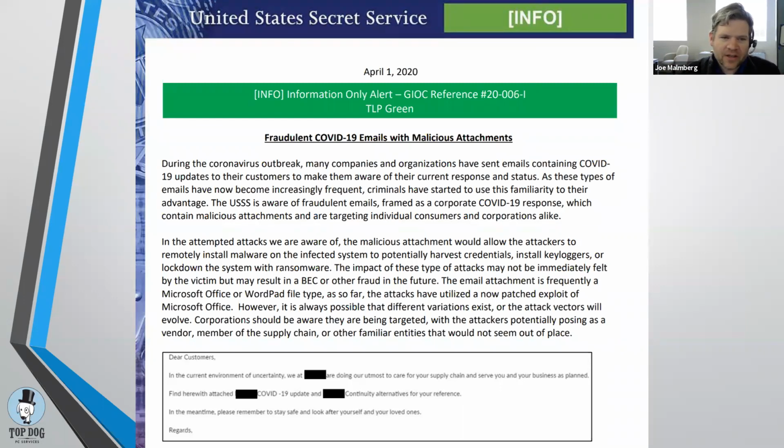Another variation on this is a message that comes from the Department of Health and Human Services, and that's what that supplier one is here, the one in the little box there at the bottom.